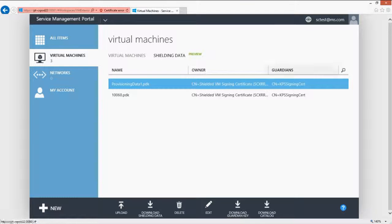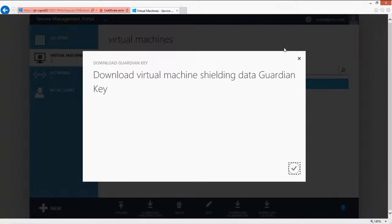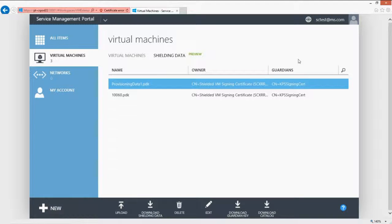So to create these, there's a couple of pieces of information that you need to have access to. One is the guardian key, which ends up being in the list of guardians. And there's only 1 per VMM instance, so it's pretty easy to download here. So this is a little bit of extra effort that a VM author is going to have to do. So they'll go in and create a guardian, or download the guardian key from their hoster. And then the other thing is they need to be able to download the disk catalog.